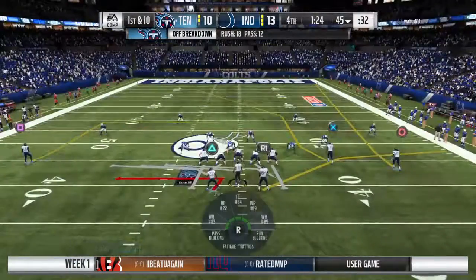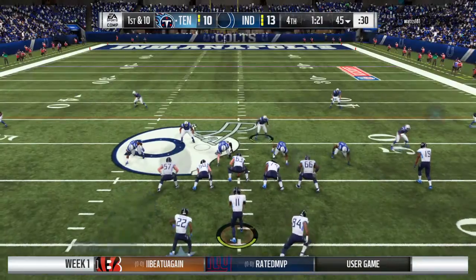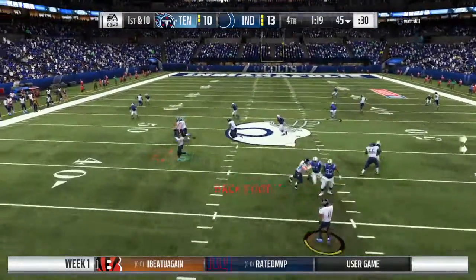Yeah, they still got to hustle. They got to get up to the line of scrimmage and get set. But I don't think necessarily you need to spike it. But they've got to continue to move quickly.